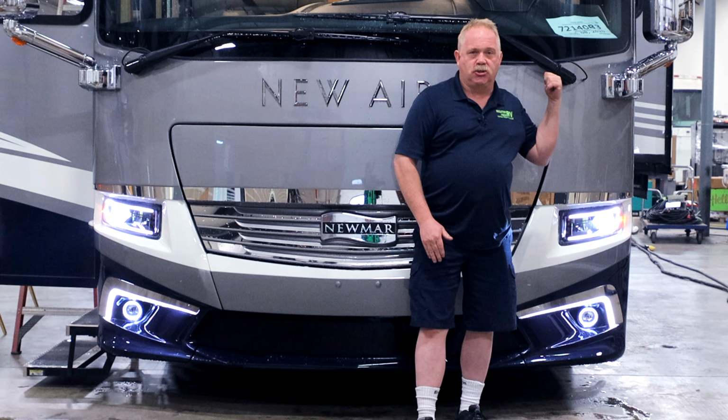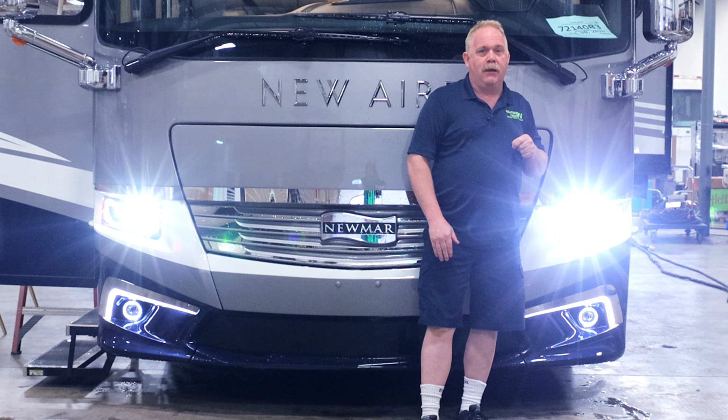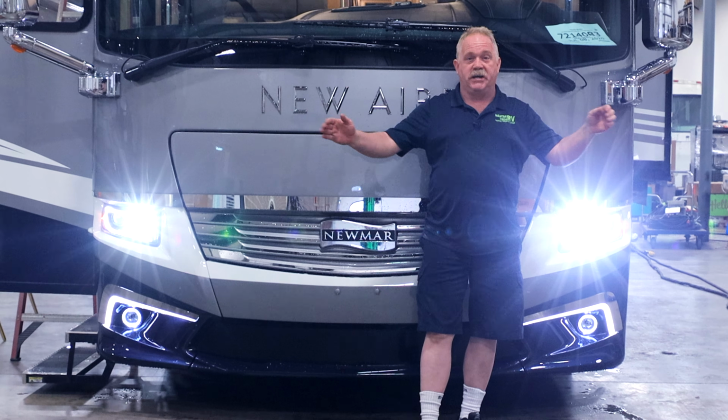So go ahead and she's going to turn on, she's got low beams on now. Go ahead and hit your high beams. That's your high beams. Wow, what a difference.